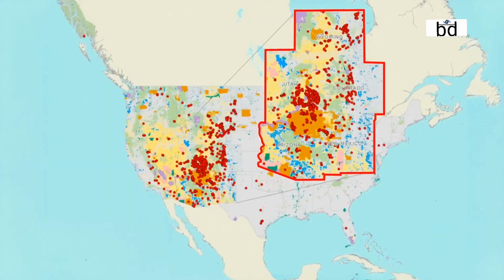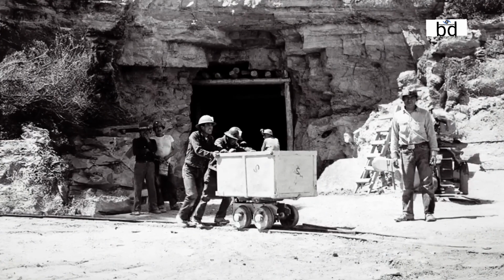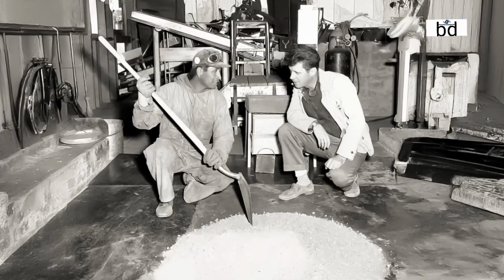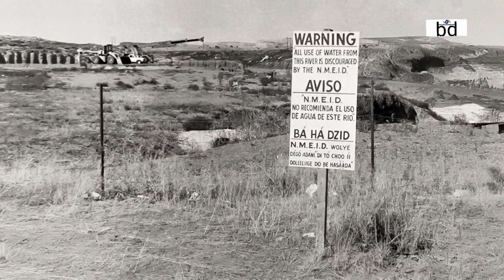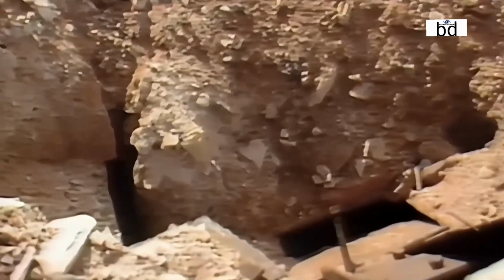For a long time, companies mined millions of tons of uranium all over Navajo land and beyond to meet the demand for nuclear weapons during the Cold War. And although the Cold War ended, no one really took care of fixing the consequences of all this mining. So water sources were polluted, and what they tried to clean, they cleaned poorly. Since then, problems with uranium have been haunting the indigenous people living in Arizona and New Mexico.